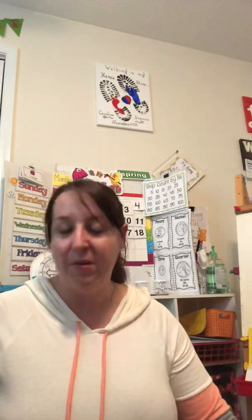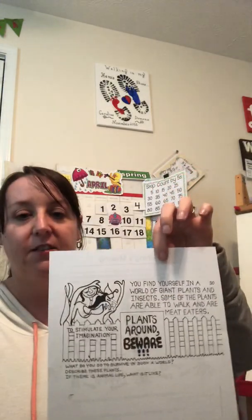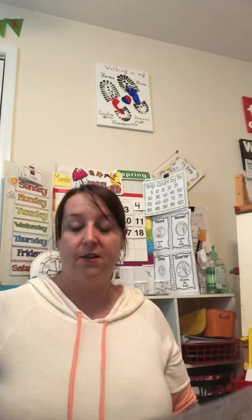I love this book for lots of different reasons, but isn't that so fun? The plant had feelings too, and he wants to stay with that family. So this is just a cute little writing activity that can go along with the book, where you write about finding yourself in a world of giant plants and insects, and some of the plants are able to walk, and they're meat eaters like Plantzilla, and they have feelings.